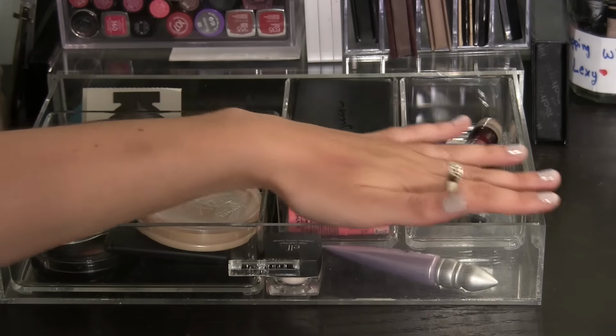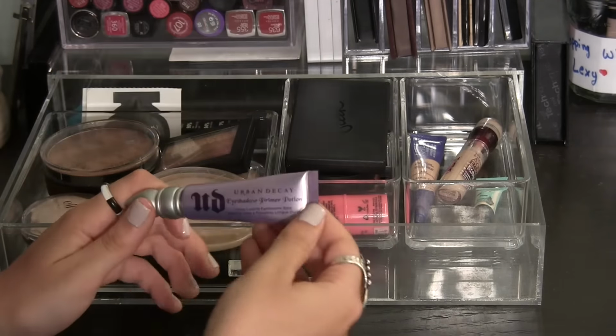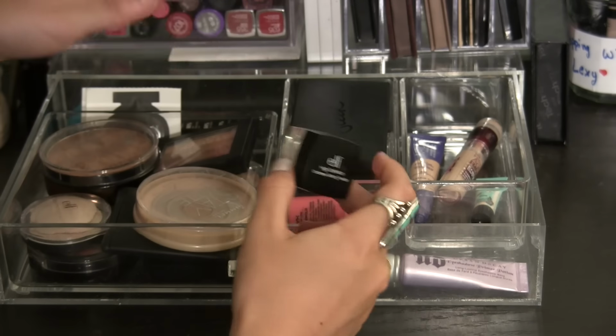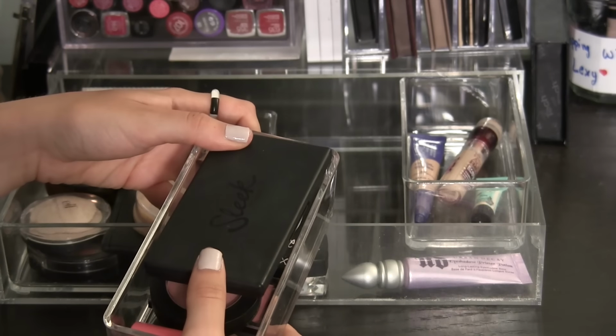These little containers here leave extra space in here, so I just have my Urban Decay Eyeshadow Primer Potion, and then I have my e.l.f. High Definition Under Eye Setting Powder, which I use every single day. It's so amazing. Then in this next container, I keep all my blushes.